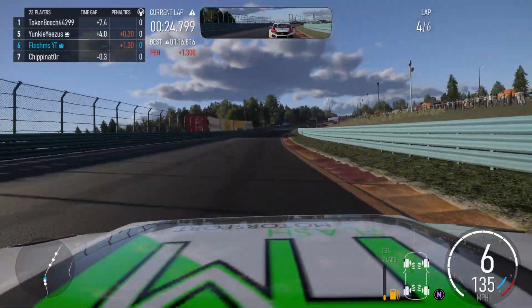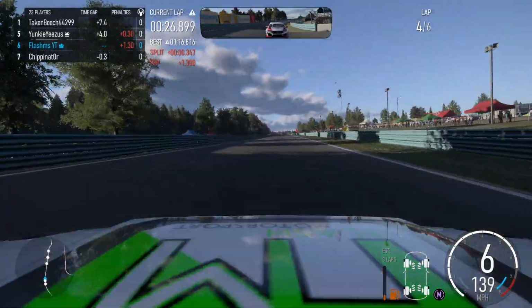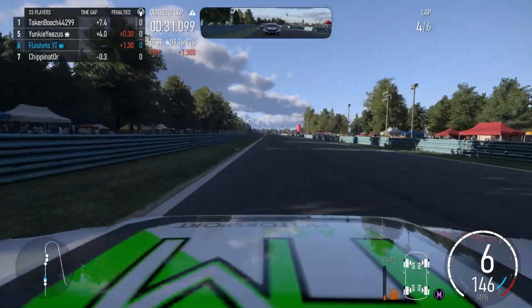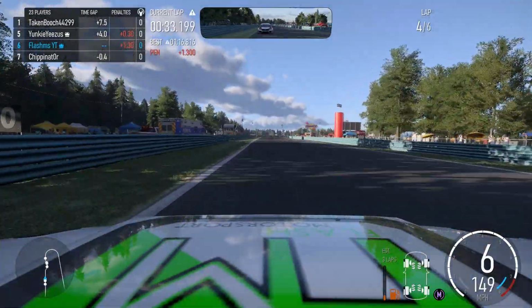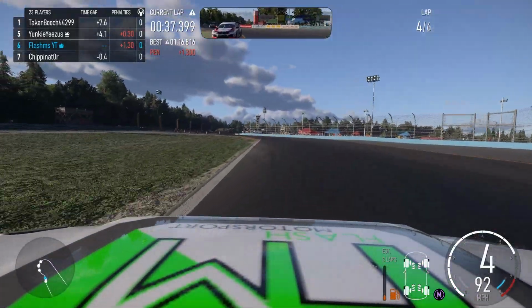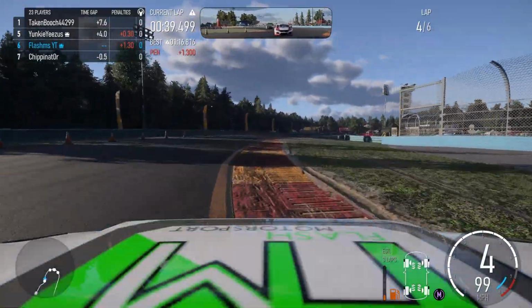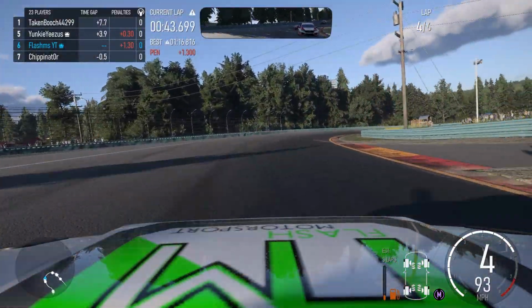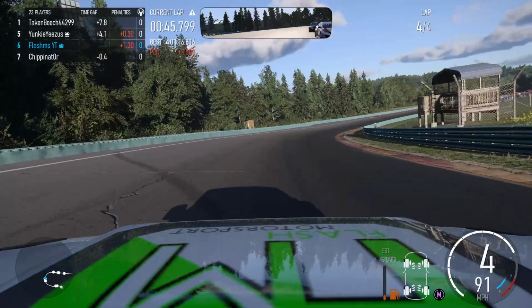We are lap 4 of 6, so the car up in front is 4 seconds away with a 0.3 second penalty. So unless I'm really lucky, I don't think I'm going to be able to catch up to that position as we brake into the bus stop. 4th gear, probably a little bit slow, but we are in one piece. I think that's 50% of the race we have actually done that bus stop in one piece.